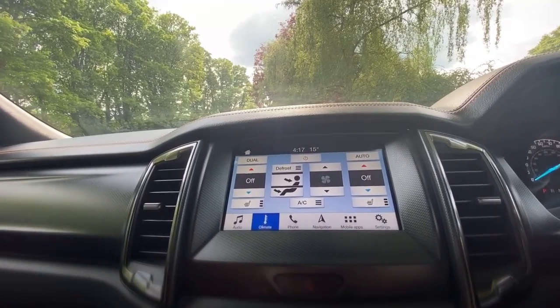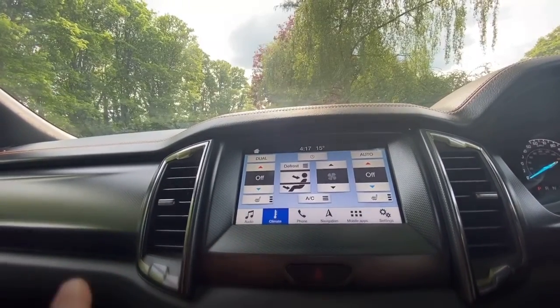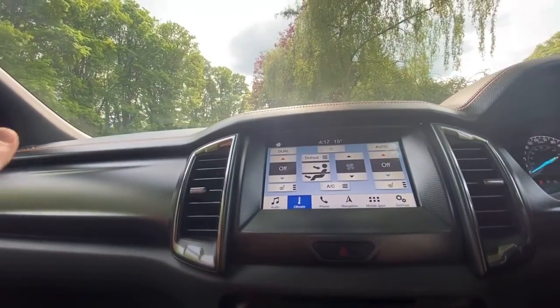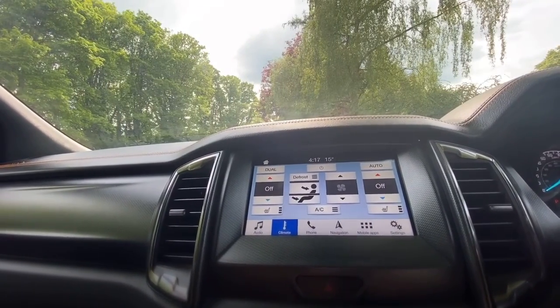Onto the climate control, I can tell you that the air conditioning does definitely work. I've just had it on and it is very cold and it works perfectly, but it's dual zone climate control. I'm sure you're aware of this. Basically the left hand side can have it on warm, the right hand side can have it on cold. It's up to you really.